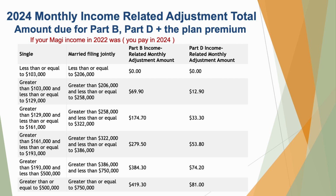$174.70. However, if you're on your tax return 2 years prior, if you're enrolling, say you're enrolling in 2024, Social Security will look at your tax return for 2022. And if your income is greater, married filing jointly, than $206,000, if it's between $206,000 and $258,000, you will pay the Part B premium of $174.70 plus the surcharge of $69.90. You'll pay a $12.90 surcharge on top of any premium you may pay for your Part D plan.